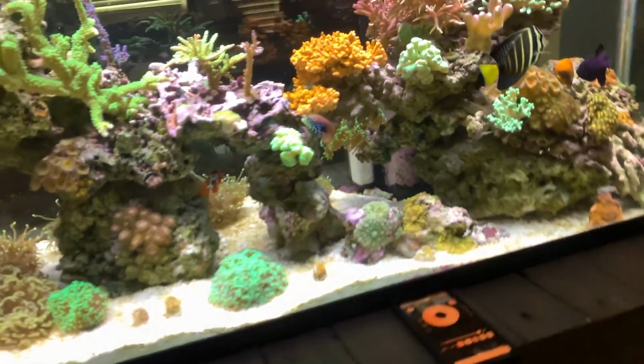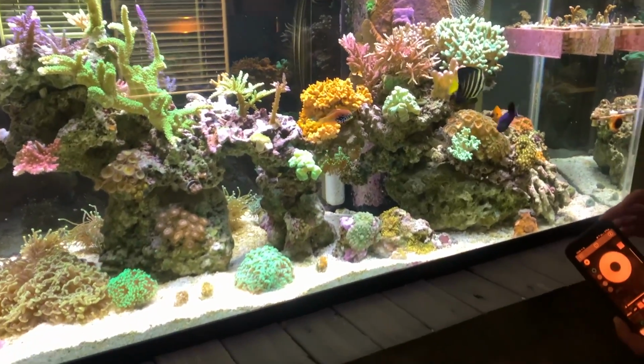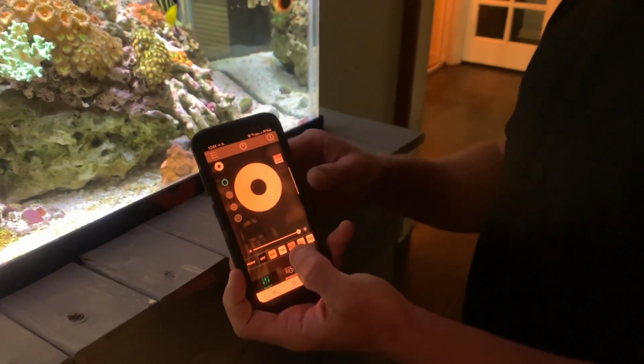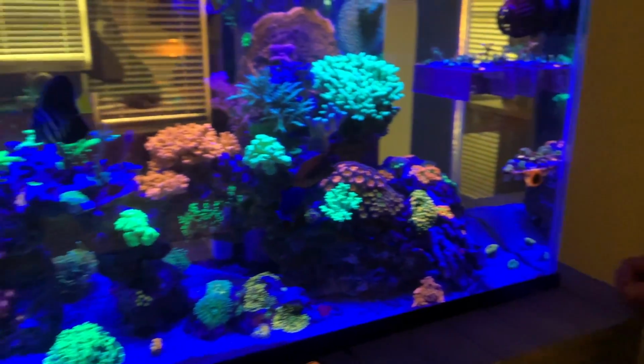Do you want to turn on the blues? Sure. Let's turn on the blues. Let's get this thing popping. All right. So everybody's gonna ask. Oh, we'll get to this for sure. All right, so this is just the app. Whenever we get ready for these lights, I'll show you what lights I'm running. So there you go. Oh, there we are.